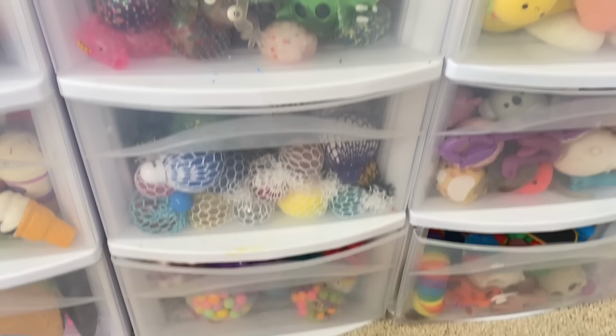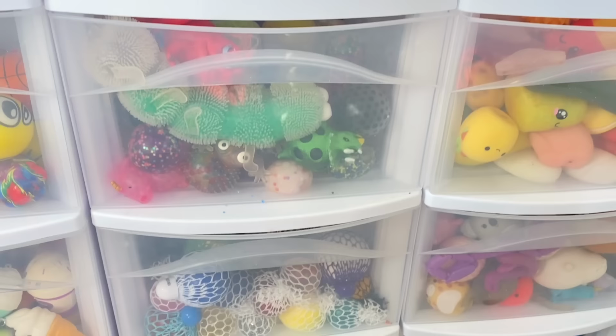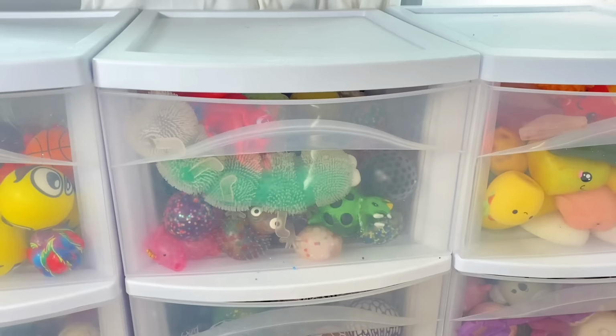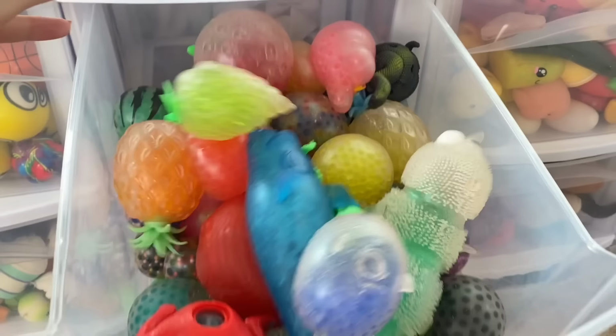And now, okay, I will admit, these next three are probably some of my favorite fidgets in my collection. I love stress balls, and these are all different types of stress balls. So starting off with this top drawer, we have my Orbeez fidgets. And I'm gonna take out this drawer because I have so many cool ones that I would really love to show you guys in depth.